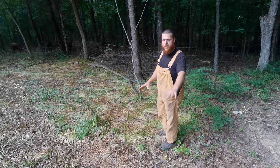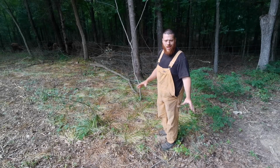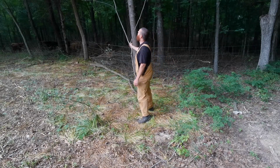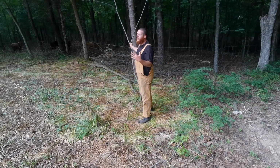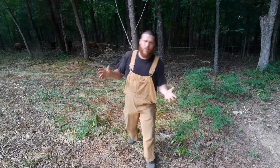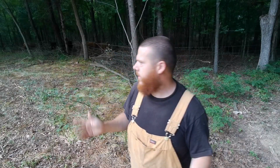About where the camera is was the passageway where we went through here, and it was kind of a tight squeeze for us. But I left this red bud right here because I really like the red bud. I've done a video about them in the past. They have flowers on there that are edible. They're nitrogen fixers, got a lot of good things about them. And then there's some other things that I've left as well.